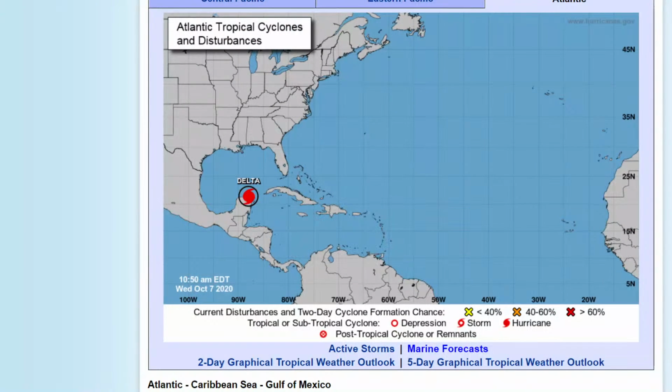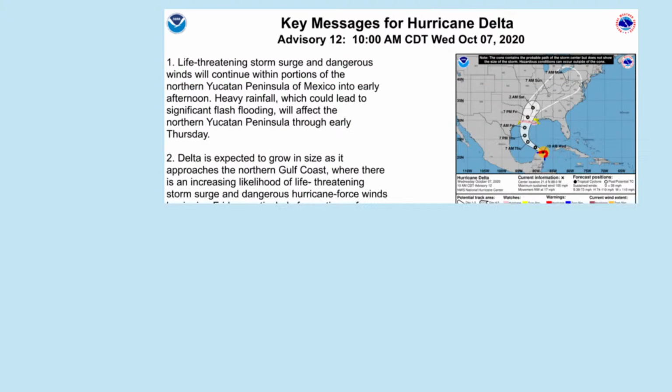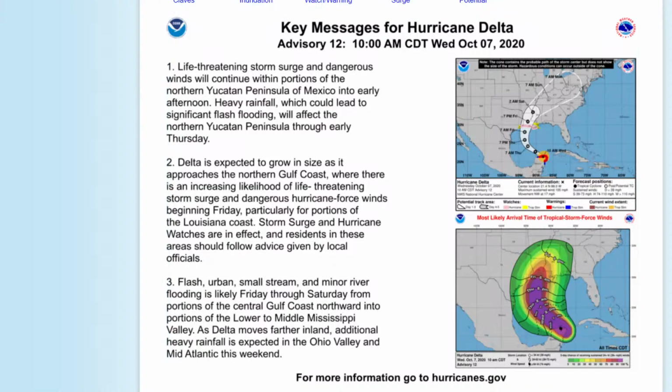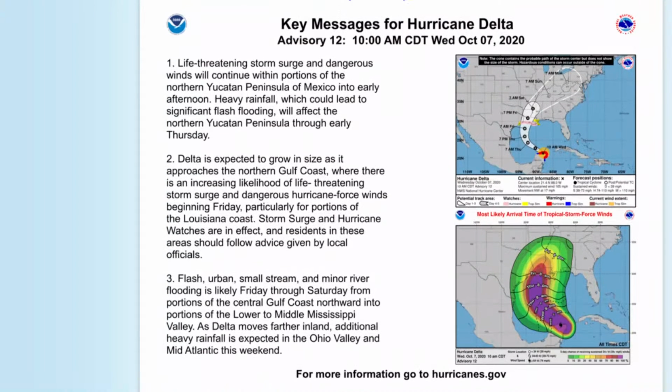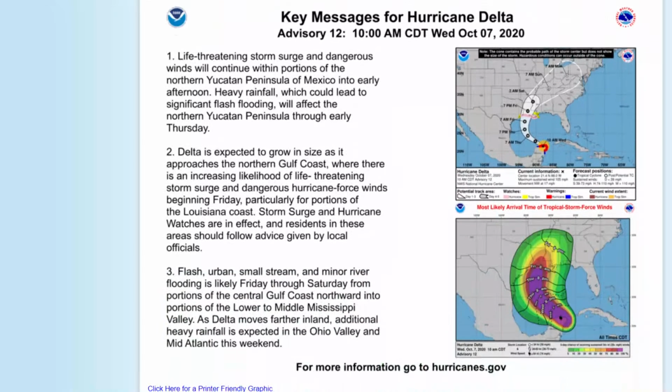So, what we want to do right now is we just want to quickly go over the cone. I don't want to make it that long because then it would make everything intense. We have rainfall potential. Good. I want to go into that and the wind speed and the cone. That's what we want. Okay.